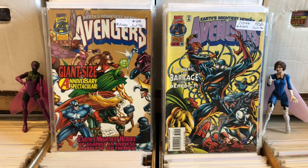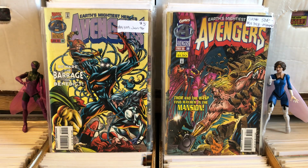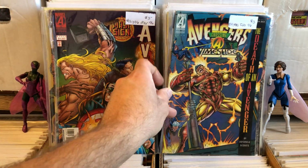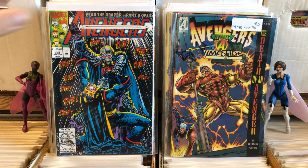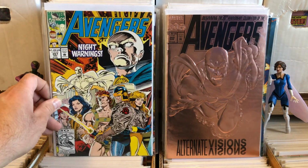These are some later issues. You can tell because the art's, well, it is what it is. It's the 90s. Some of these look a little weird. It's almost like Liefeld was touching these things. And there's some more good old stuff. That's kind of cool and kind of weird. I dig that.